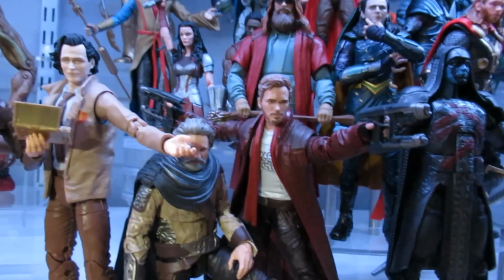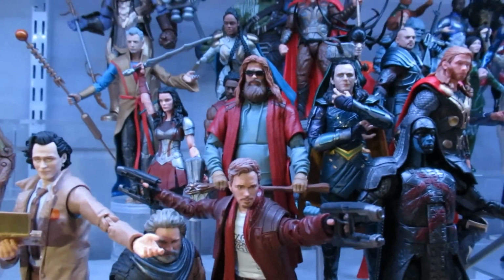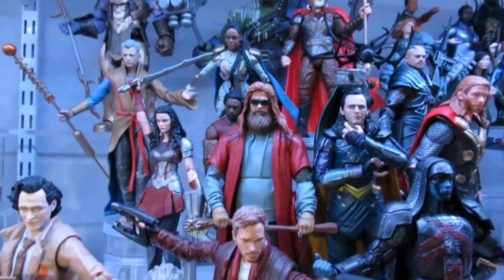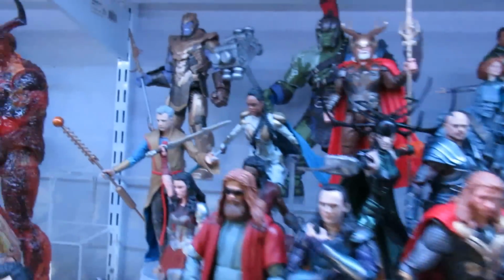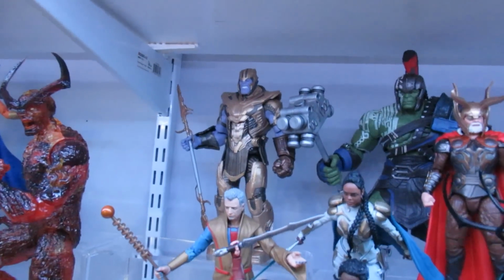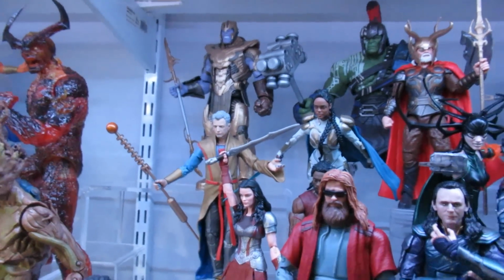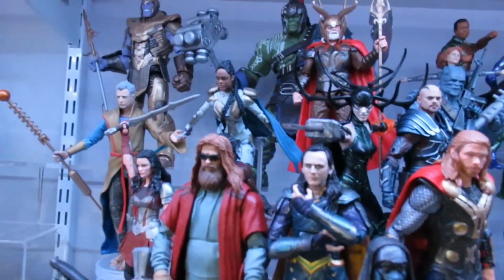But these are just a few of my Guardians right here. Hopefully I can get a nice dedicated Guardian section set up one of these good days. Or one of these good years, actually. Probably going to be a while until we see him. Maybe we'll get some Guardians appearances for the Thor movie over the summer. Here we have another armored Thanos back there. Plenty of Thanoses. Try to count how many you guys can find. There's plenty of Thani around here.